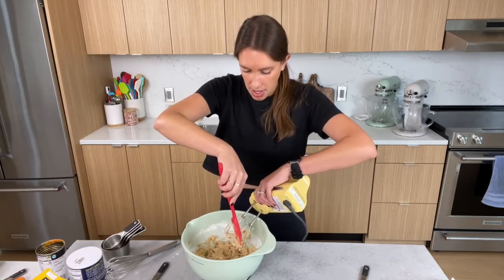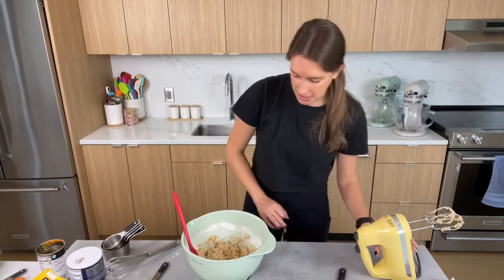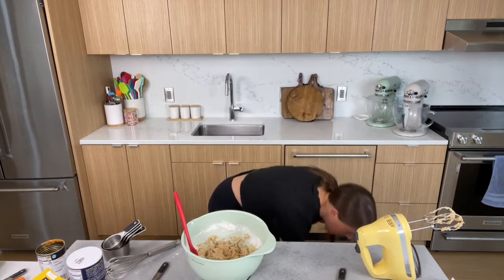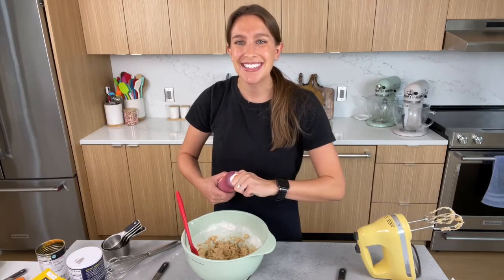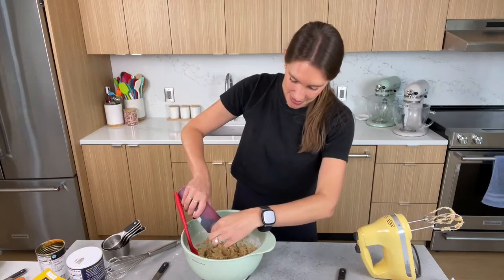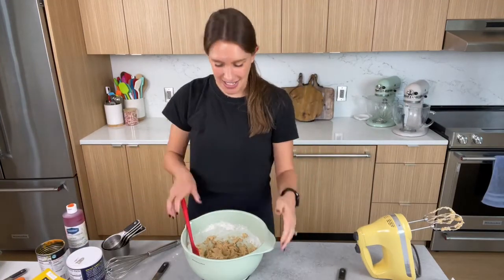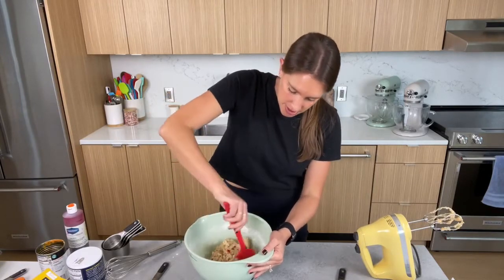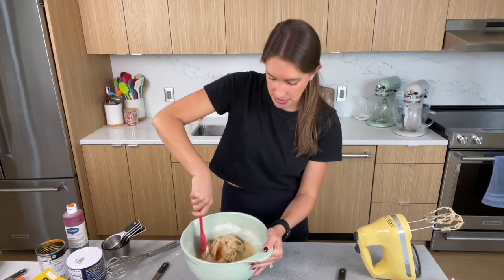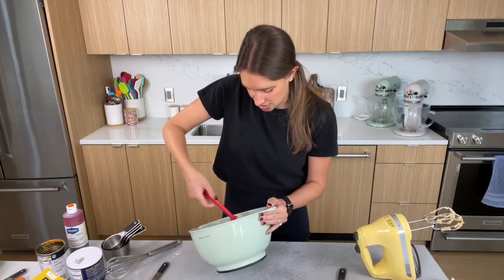Now, if you want these to have a little bit more of a vibrant color, you can mix in a little bit of orange gel food coloring, which I'm gonna do because I like when people look at something and can tell immediately what it is. And even though these have a decent amount of pumpkin in them, pumpkin really is such a mild color. It doesn't impart much color. So we're just gonna kind of fold that food coloring in. You can totally skip this step, you guys, though, it's not necessary at all. And I'm also just gonna scrape the sides of the bowl to make sure that all of my flour is properly incorporated.